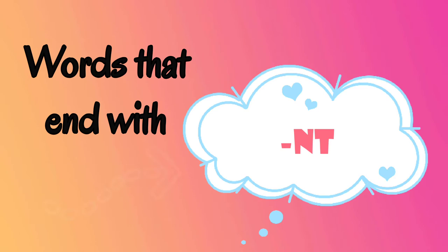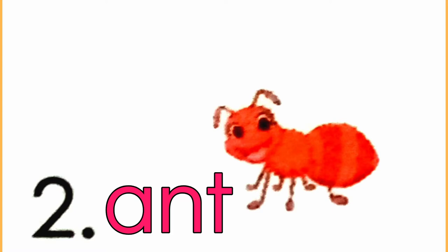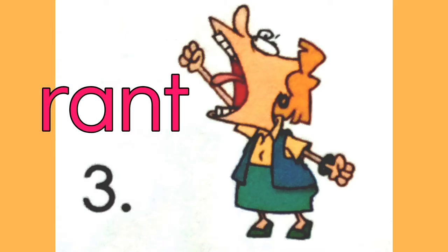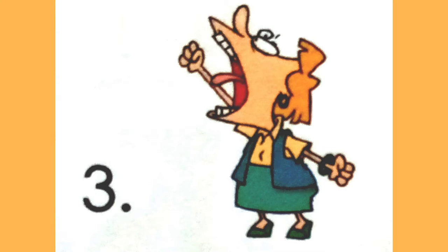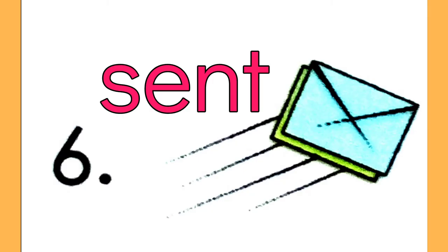Words that end with NT are the sound NT. Tent, ant, rant, hunt, tint, scent.